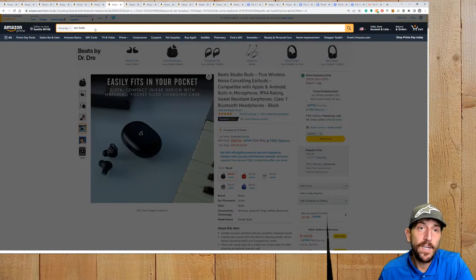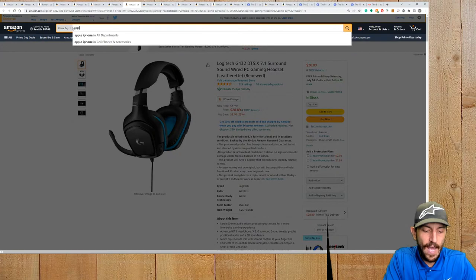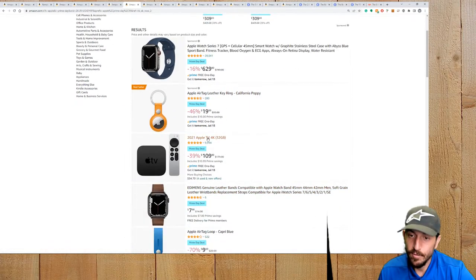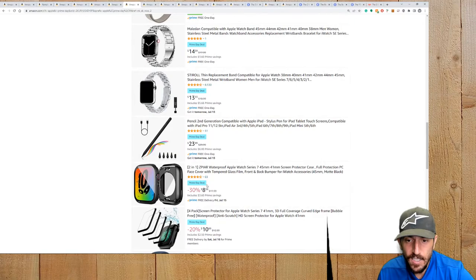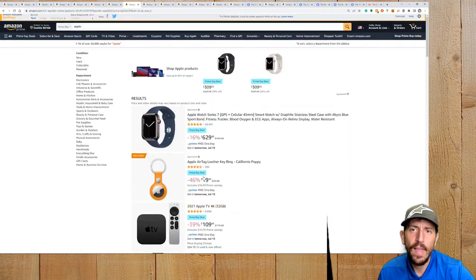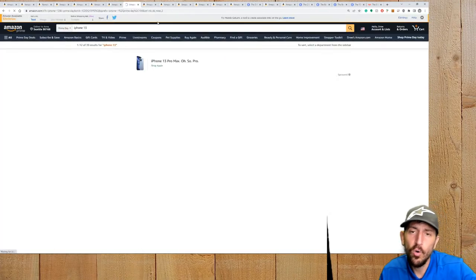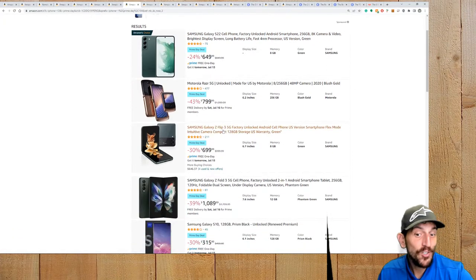Any other earbud deals? And then I want to show you guys all, for those of you who don't know, there's a bunch of Apple deals. There you go. Apple Watch, Apple AirTag, Apple TV. Also, I thought I heard that the stylus, the Pencil 2, Apple Watch, the adapters. So everything on sale with Apple. There's also a deal on the iPhone 13 Pro. There's a bunch of stuff. Oh, Samsung's doing a sale as well.